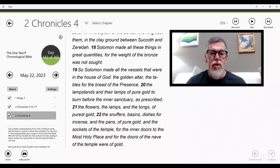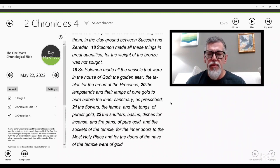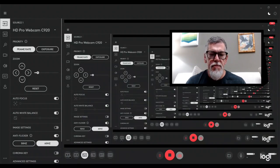And that will conclude our reading this morning, as we have seen the making of the temple, Hiram coming from Tyre, and building also the house for Solomon and his wife, and finishing the work on the temple. And that will be our reading for today.